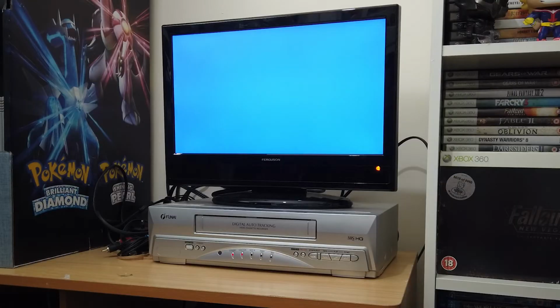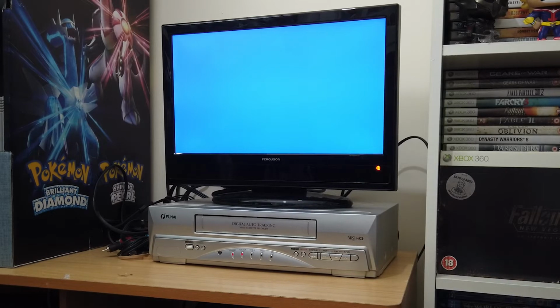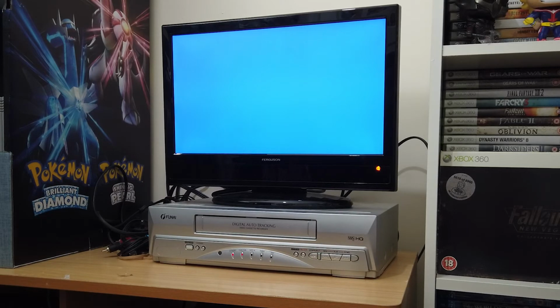However, we cannot forget the absolute most fantastic thing that I got on this haul run. This is a Funai, I think that's how you say it, digital auto tracking video cassette recorder. Basically, it's a VHS recorder and player. I am so happy that I got this. I've been looking for one for ages and it works fantastically. So yeah, there's only one thing to do now that I've got one of these things. I'm going to watch one of the best British comedies in existence.